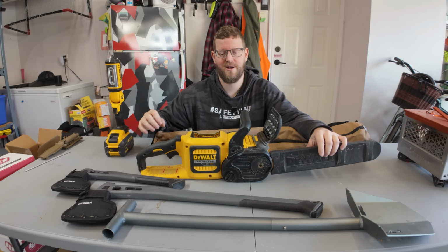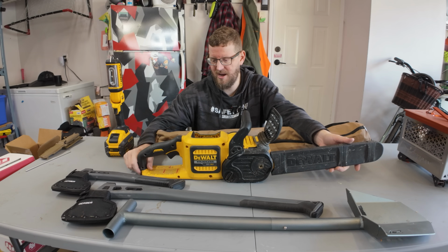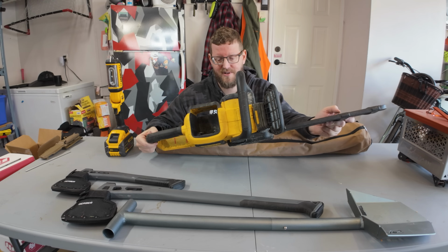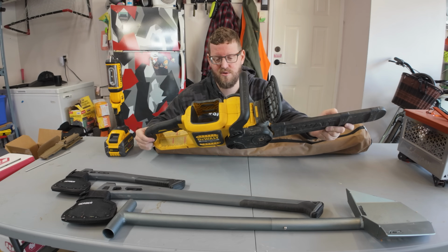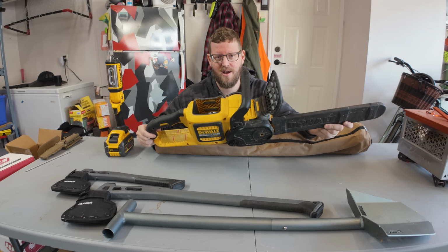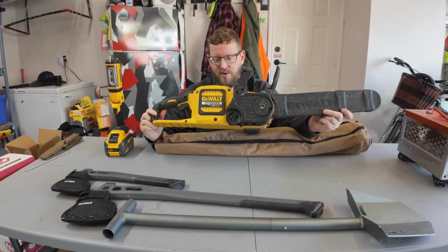Now I use an electric chainsaw. This is a massive area for debate. And so this lets me not have to deal with all the maintenance from a saw that barely ever gets used. Then I take it out in the winter and I use it a few times. So I prefer an electric saw because I know it's always ready to go.